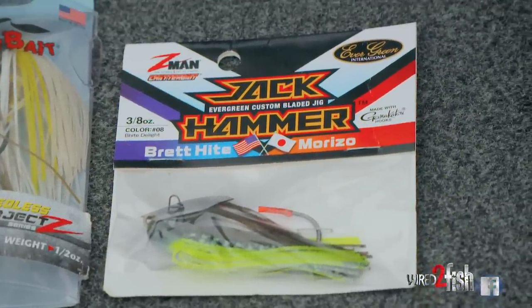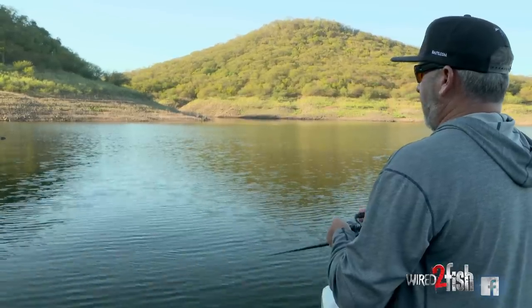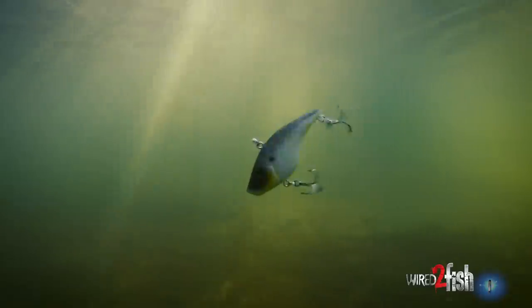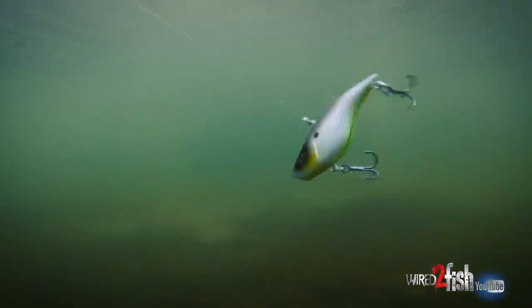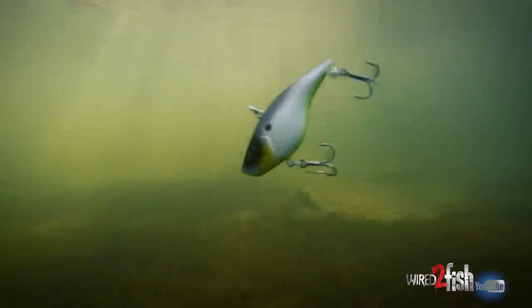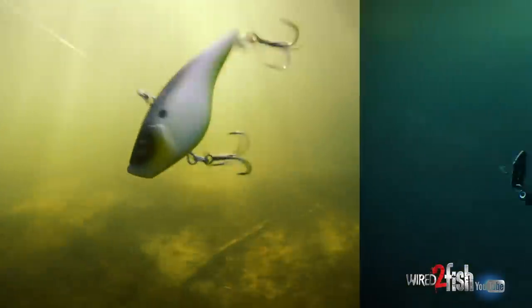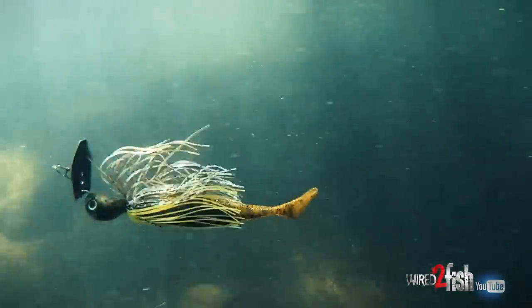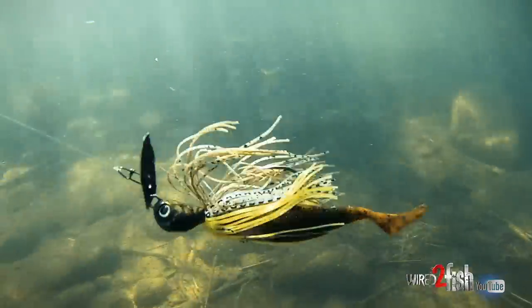I get that question all the time. Why is a ChatterBait so good? First of all, one of the most productive reaction baits that has ever been developed, and it's been around forever, is a rattle trap. It has that same real tight vibration that a rattle trap has, almost identical to the ChatterBait. So obviously bass like something with that tight vibration a lot.